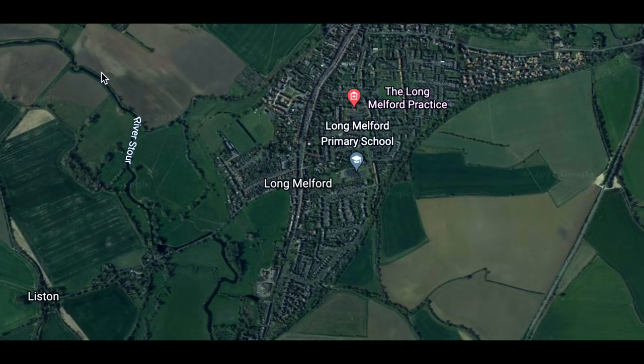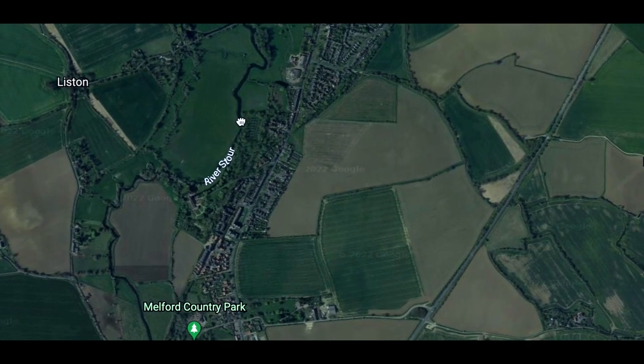It's where the Stour runs behind Long Melford, parallel with the road, through the water meadows, and then weaves its way out to the bottom end of Long Melford. It's a lovely weir just down there. I thought I'll go down there, set up camera, and show you the Stour by the River Stour. Boom!